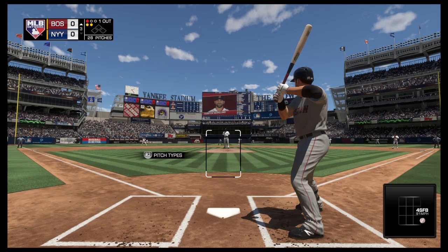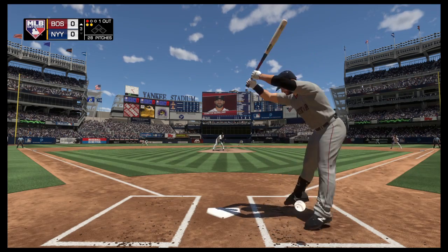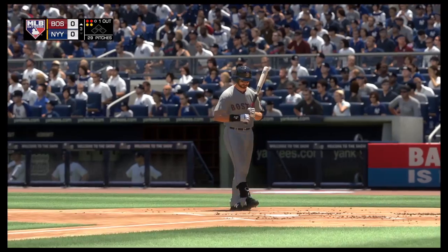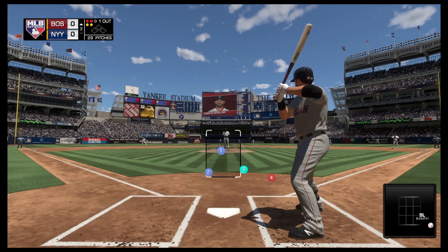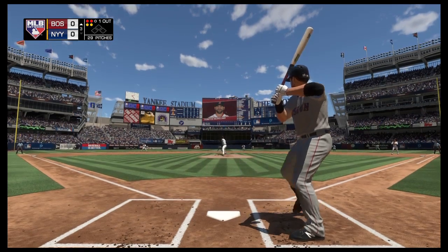1-2. Ready to deliver the 1-2. And a slider gets away from him here as it just about got him in the ankle. Pretty good pitch and a great take there. There's not a lot you could do with that slider breaking down unless you can catch it way out front and hook it down the line. You see a lot of swinging misses on those.